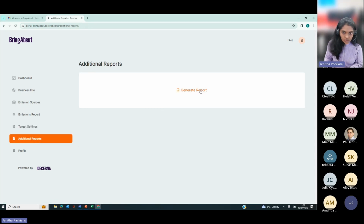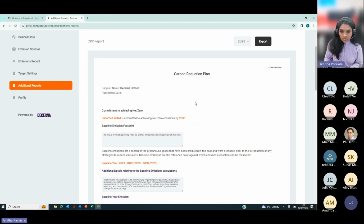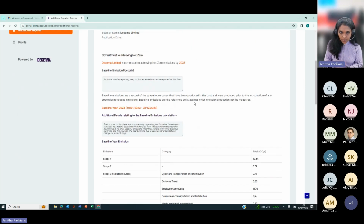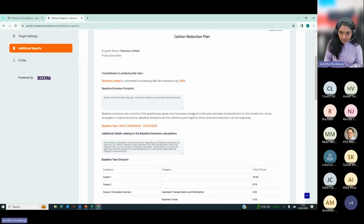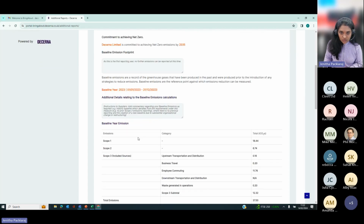So you can click on the additional reports, click on generate report. As of now, I only have 1 year, so I click on that. So this is the template which is compliant with the UK government's template. So you've got various text boxes here. We have a feature deployment coming in tomorrow, so some of the text boxes that are necessary will be removed by tomorrow from the BringAbout portal, but you can feel free to add any text if you would like to.